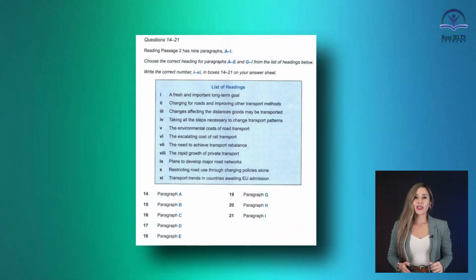For example, if you face this question type on exam day and you hadn't familiarized yourself with it before, you would waste a lot of time reading the instructions and seeing what you're asked to do. However, if you know the differences, you would easily realize that this is a list of headings for which you should read the passage paragraph by paragraph and get the idea of each in order to match them to the given headings.